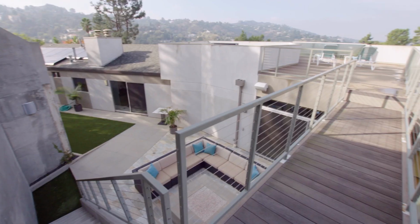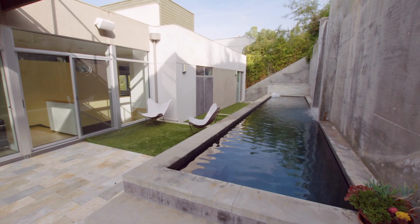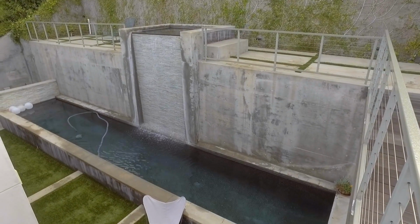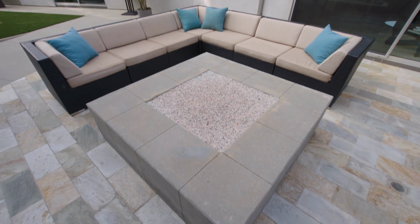The outdoor space is really amazing, and you don't get that a lot in the hills. We did a lap pool. Our jacuzzi has a beautiful view of the mountains. The waterfall, I love the sound of the water during the day. We have a beautiful fire pit as well.